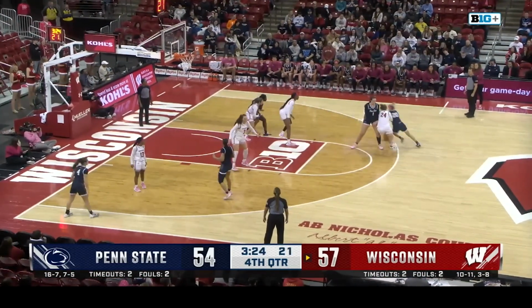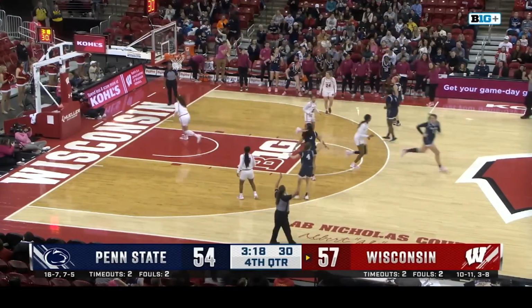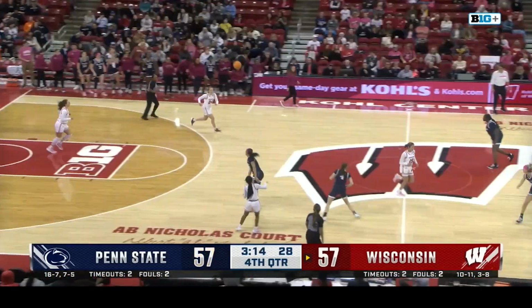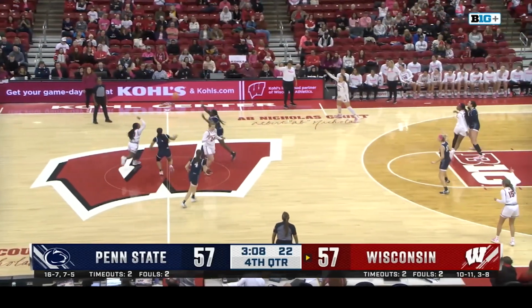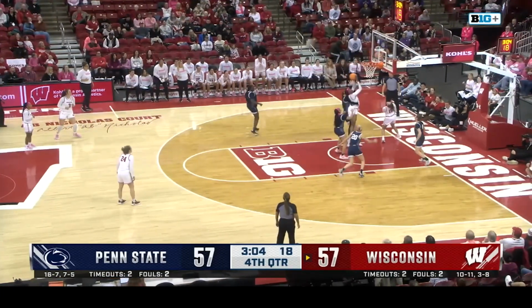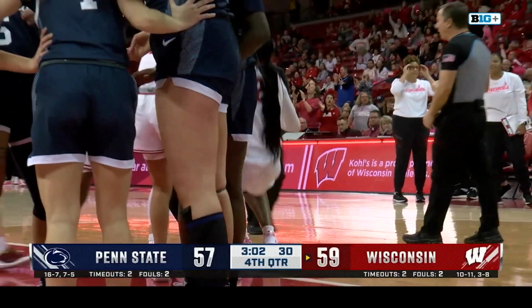Marisa taking it for the Lady Lions. Step back 3. She finally gets one. And we are tied here at the Kohl Center. Marisa finally able to get her first basket of the night. Porter getting it across the midcourt line. They find a running Sanaya Copeland, but Sarah Williams able to get the putback for the Badgers and 1 to put themselves back up ahead.